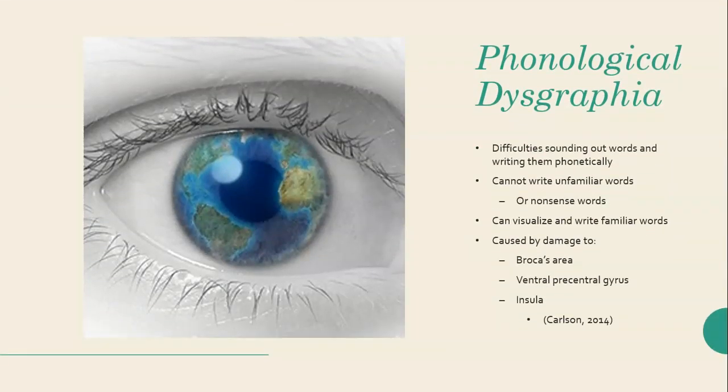Phonological dysgraphia can be categorized as the inability to sound out words, write them phonetically, or write unfamiliar words, including nonsense words. However, people with this disorder are able to visualize and write familiar words. It appears this disorder is brought on by damage to the bronchus area, ventral precentral gyrus, and/or the insula.